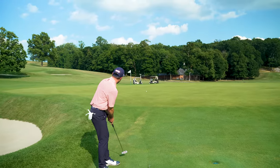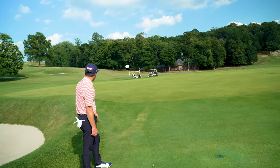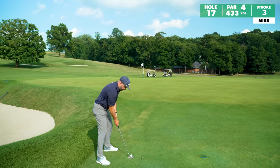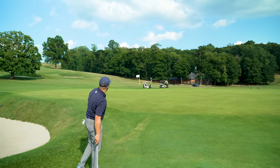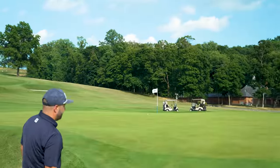Oh, it's got to go. It's got to go. It's got to go, go, go. You just sprayed this green down too. It's significantly slower than the other. Maybe. Better than mine. Maybe. Oh, that's a good lag. Yeah, that's a lag.